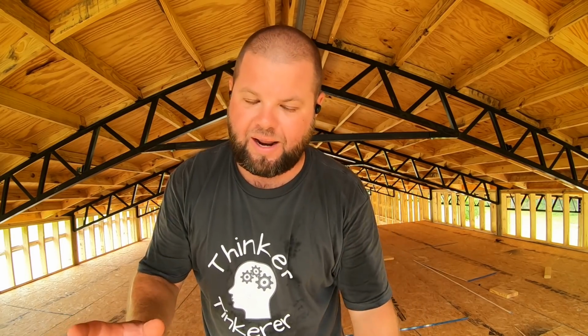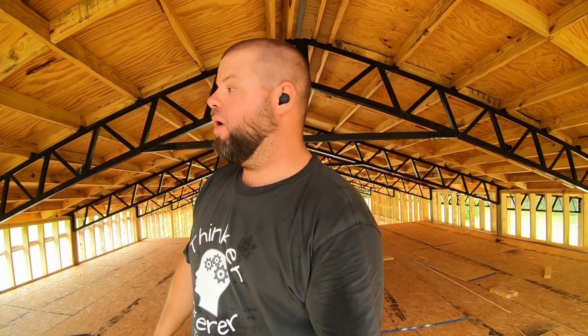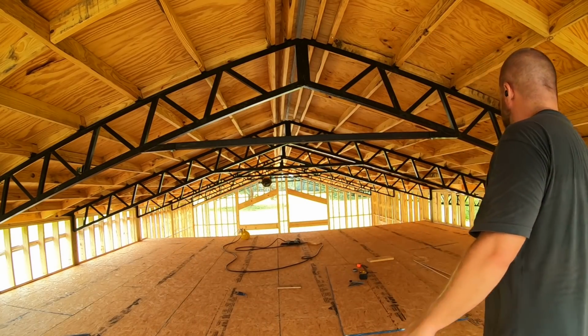We're done up here today. The attic is nailed off, except for the new addition, which we'll get to way down the road. I'm burning up. We're going downstairs. I need some airflow. Oh, Lord.